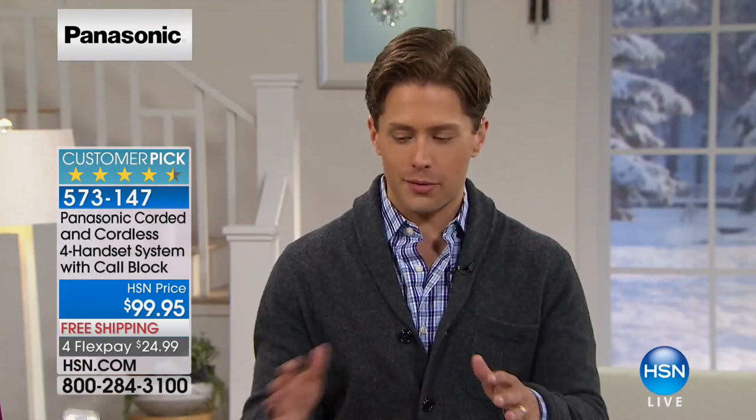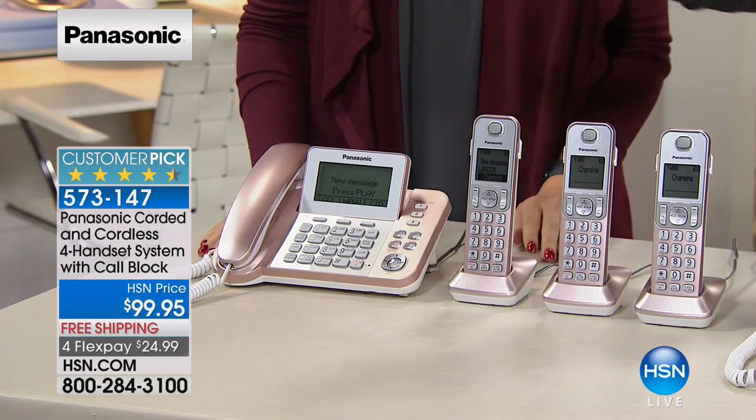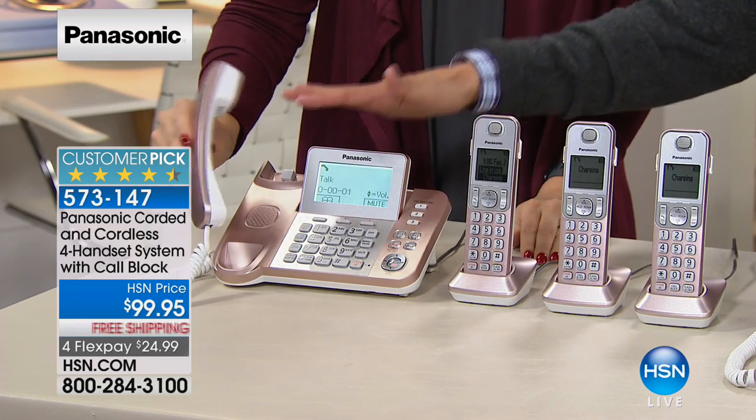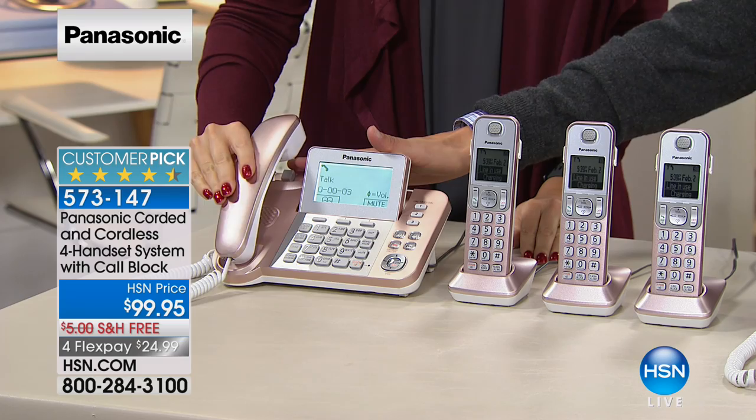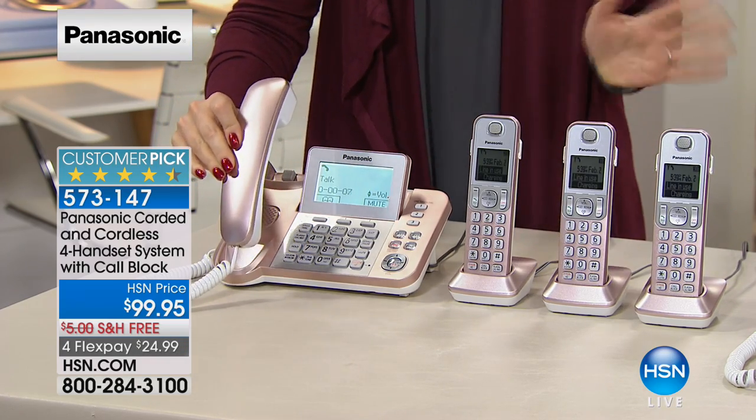And the other thing to remember, because these are so premium, because they're champagne and rose gold, because they have call blocking, baby monitor, talking caller ID, DECT 6 technology, one of these handsets is $50. If you were to buy these a la carte, these are $50 handsets. Go to our website and check it out. So $50 plus $50 plus $50 plus your battery backup main station, that adds up to a skosh more than $99.95. It absolutely does. And please read the customer reviews.